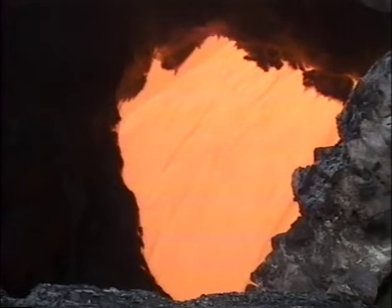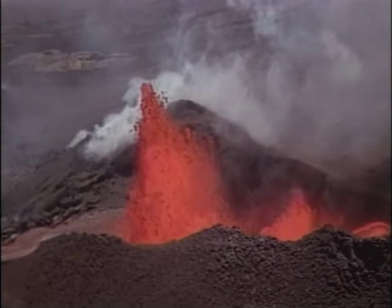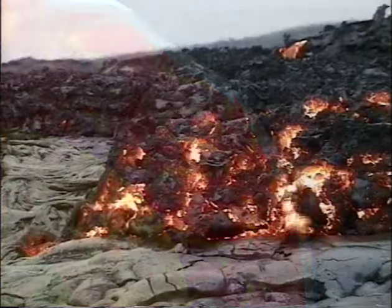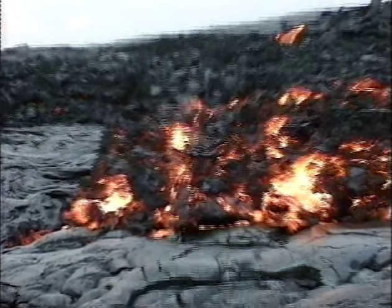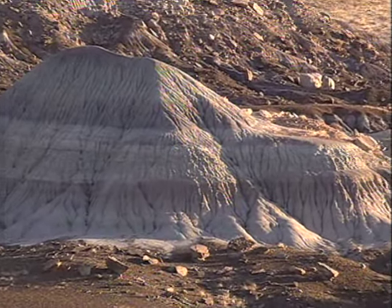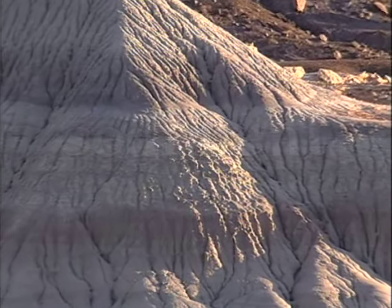Melted rock? I've heard about that before. Doesn't it have something to do with volcanoes? Yes, and when some of the melted rock pushes to the surface, voila! Igneous rocks! The second type of rock is made at the Earth's surface from tiny bits of rock and other matter called sediment that get pressed together.